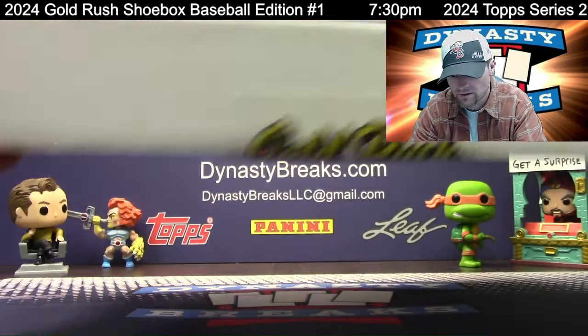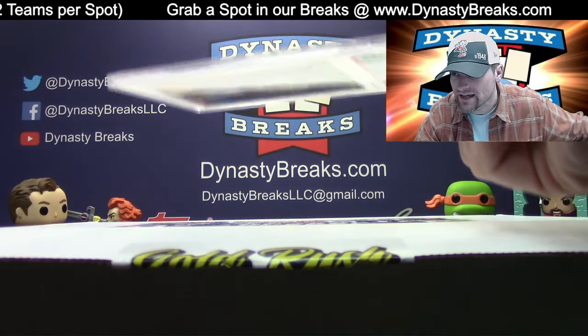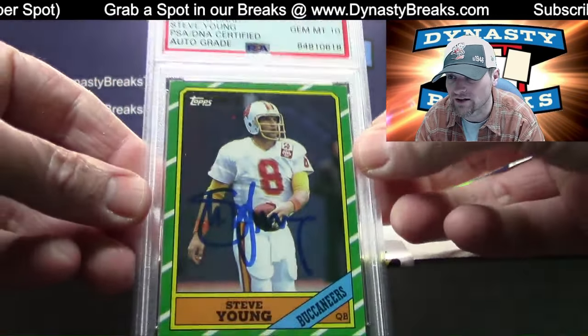Is this autographed? Oh, this is sweet. And I assure you, this team did not think they're getting this card. Steve Young, rookie, 86 Topps. It's autographed. It's going to go to the Buccaneers. Wow. Classic card, man.